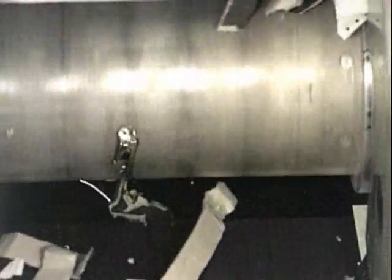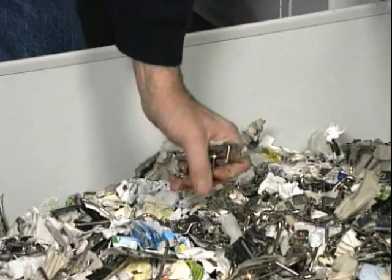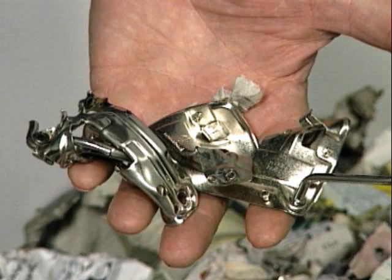The version VZM1700 has a magnetic iron separating drum with a permanent magnet next to the two cutting units. Folder mechanisms, protective corners and other iron and metal parts are forcefully filtered out there. The magnetic iron separator fulfills key tasks. It ensures the shredded material that is destined for recycling doesn't contain any metal parts, and it also protects the security cutting unit from damage from these.